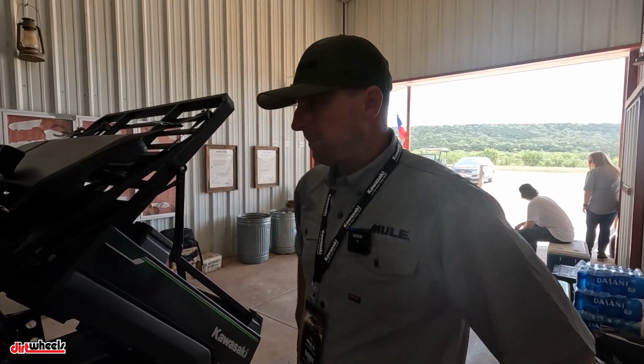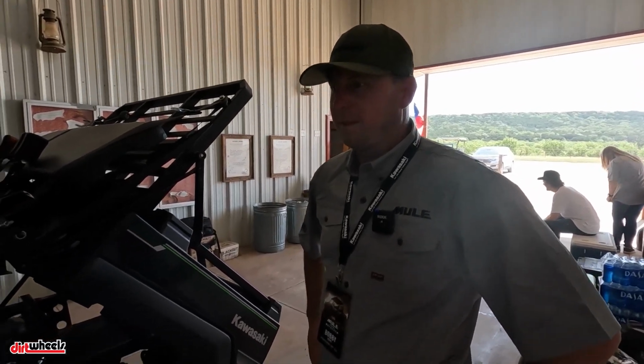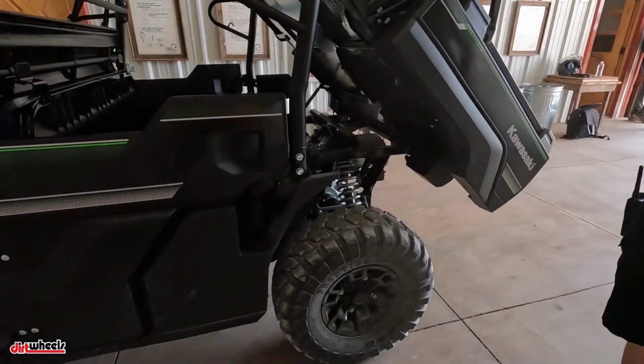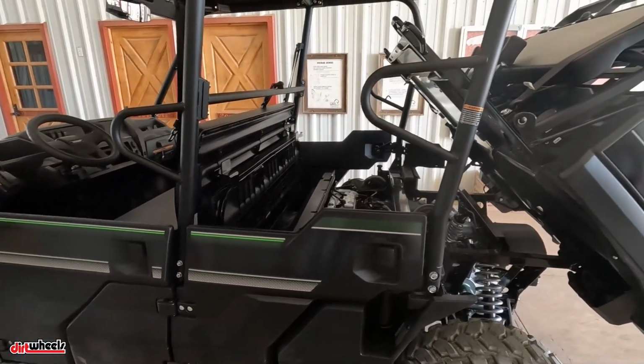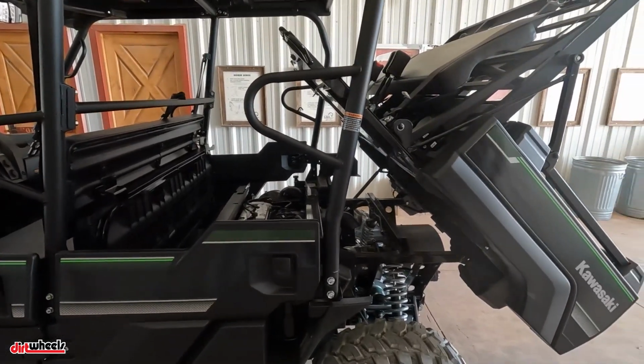It also increased the ground clearance. This will definitely help the ground clearance when you're loaded. Yep. And this vehicle does have much more ground clearance. They're about 2 to 3 inches taller than the old one as far as overall height.